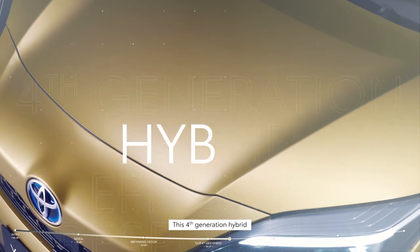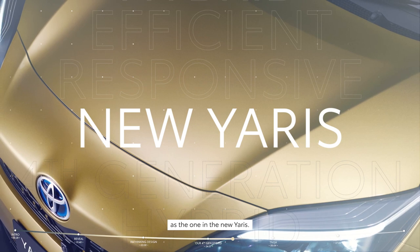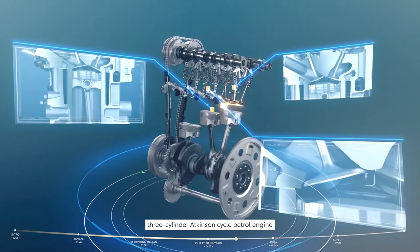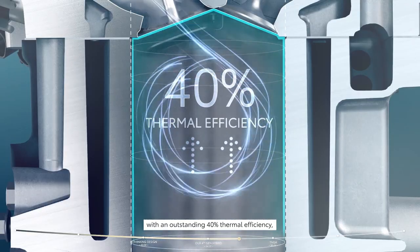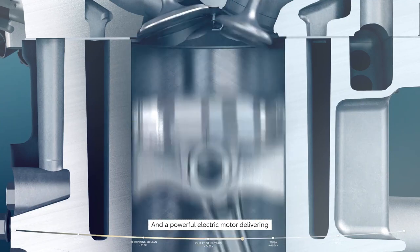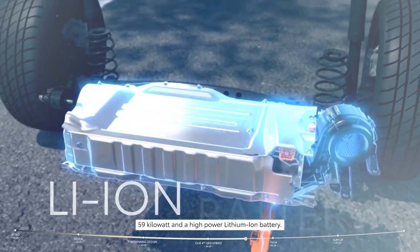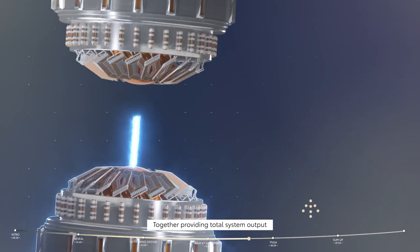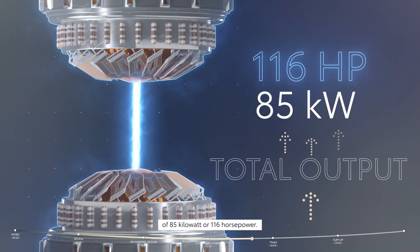This fourth generation hybrid is as efficient and responsive as the one in the new Yaris. A new 1.5-litre three-cylinder Atkinson cycle petrol engine with an outstanding 40% thermal efficiency, together with high torque at low RPM. And a powerful electric motor delivering 59 kilowatts and a high-power lithium-ion battery. Together, providing total system output of 85 kilowatts or 116 horsepower.